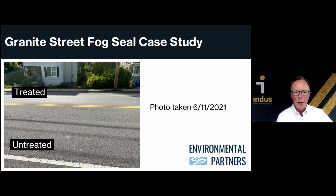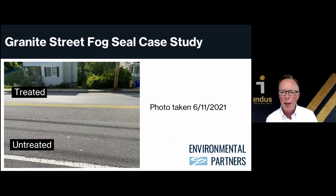And then about a week ago, Conrad Ledger, who is the Director of Asset Management for Environmental Partners Group, and that's the pavement management consultant that Braintree is now using, he came out to evaluate this little project that we did, and he took this photo here. And you can see the untreated side in the bottom half of this picture, clearly way more raveled and cracked than the treated side over on the opposite side of the road.